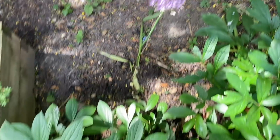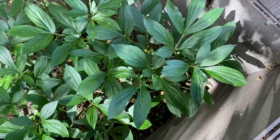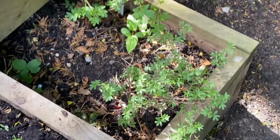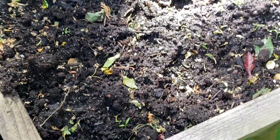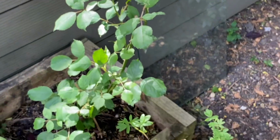So, subs, why do you think the peonies aren't flowering this year? Do they need a couple of years in place before they start flowering? But look, potentilla, looking nice. Look, little flowers. Look, parsley is growing up, even though, again, the magpie or the pigeon has been delving in there. Rose.